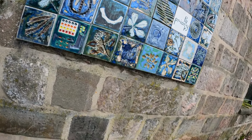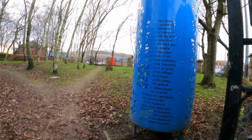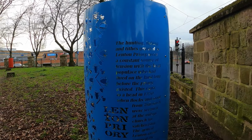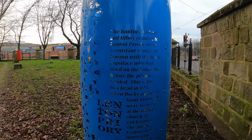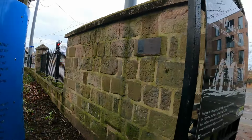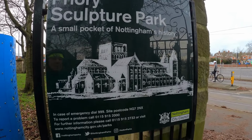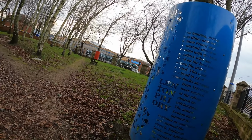Let's have a look inside, see what there is. So the hunting, fishing and tithes granted to Lenton Priory were a constant source of tension with the local populace. This is, I guess we can Google this, I'll try to find a link. Welcome to the Priory Sculpture Park, a small pocket of Nottinghamshire history. I'll do a Google and pop a couple of pictures on the old Facebook.